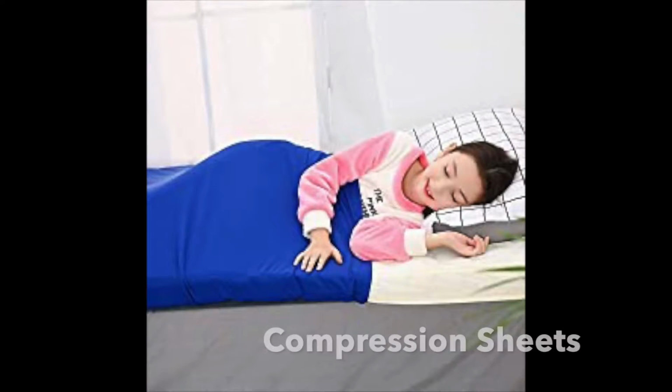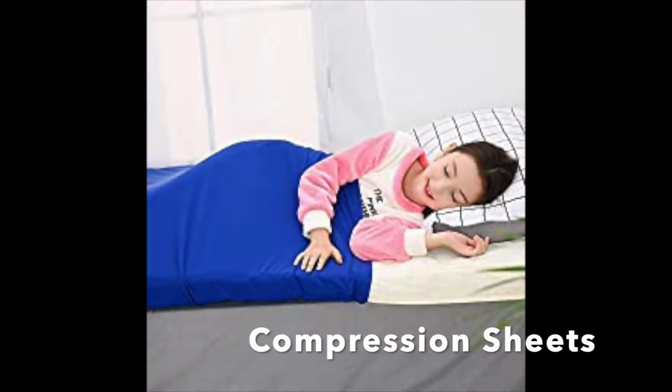And then my second favorite thing are compression sheets. I love these. For those who get too hot with weighted blankets, I found compression sheets are a really great alternative. They're stretchy and wrap around your mattress, and they're available in both children and adult sizes. So check those out if you get a chance, because I do think they're a really great option.